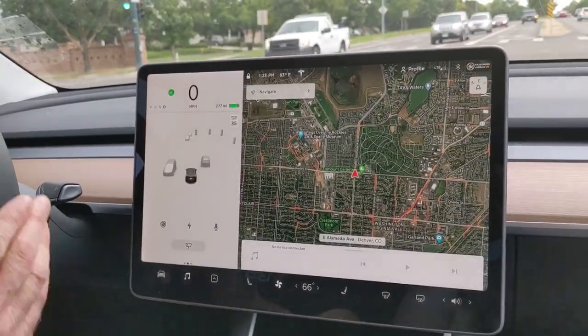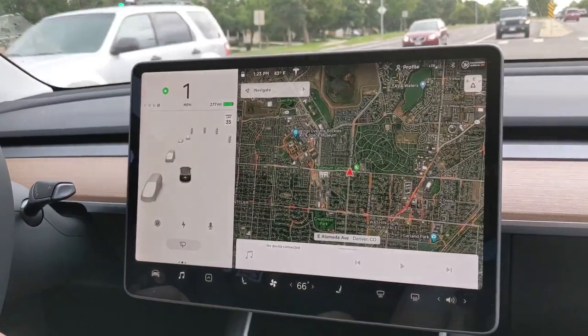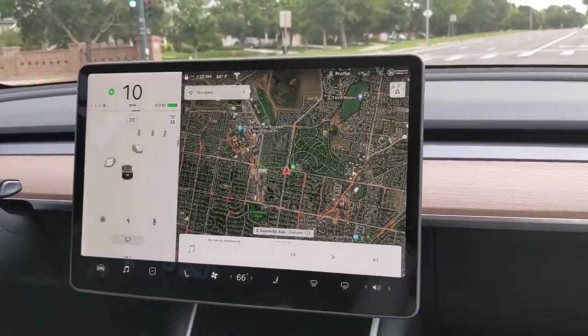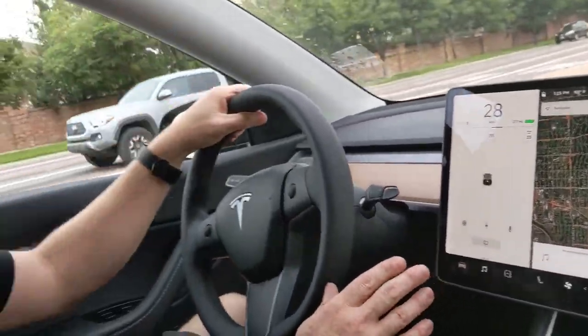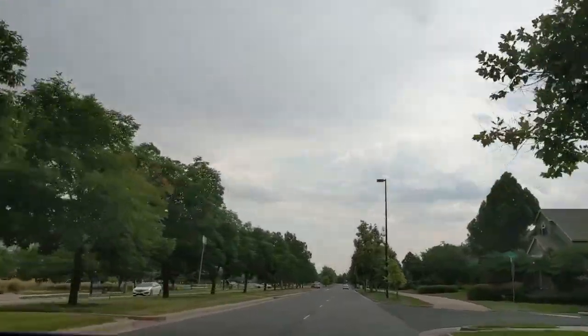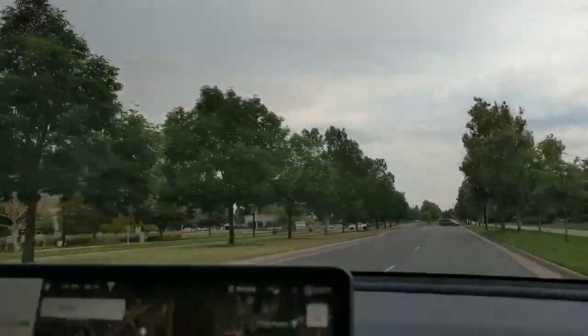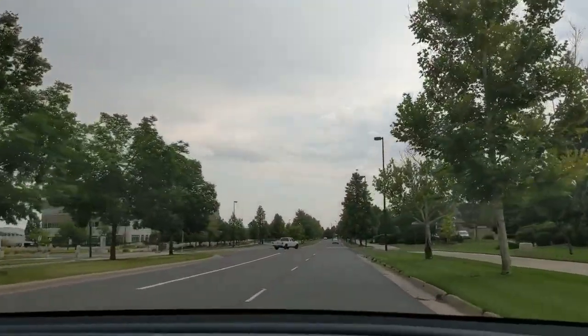So we're sitting at an intersection, so you can see the cars going by on both sides. And then now it's my turn. See, it's still very easy to control the acceleration to feel normal. Jesus. Holy crap. Was that pedal to the metal? Yeah, finally. We have a little bit of straight road.